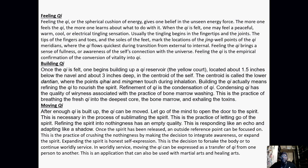All right? So these are the things which we want to master. This is the decision to forsake the body and to continue worldly service. Just as expanding the spirit is honest self-expression, in worldly service, moving the chi can be expressed, and it transfers the chi from one person to another.